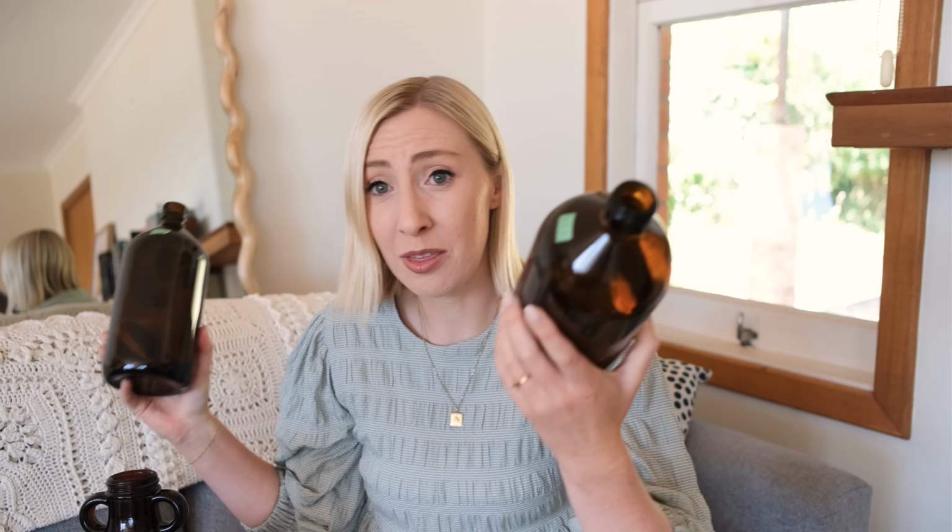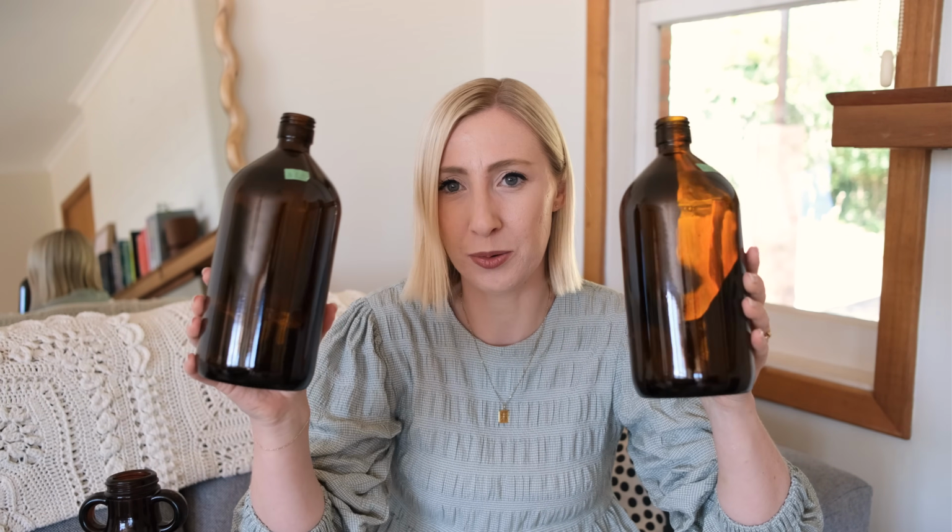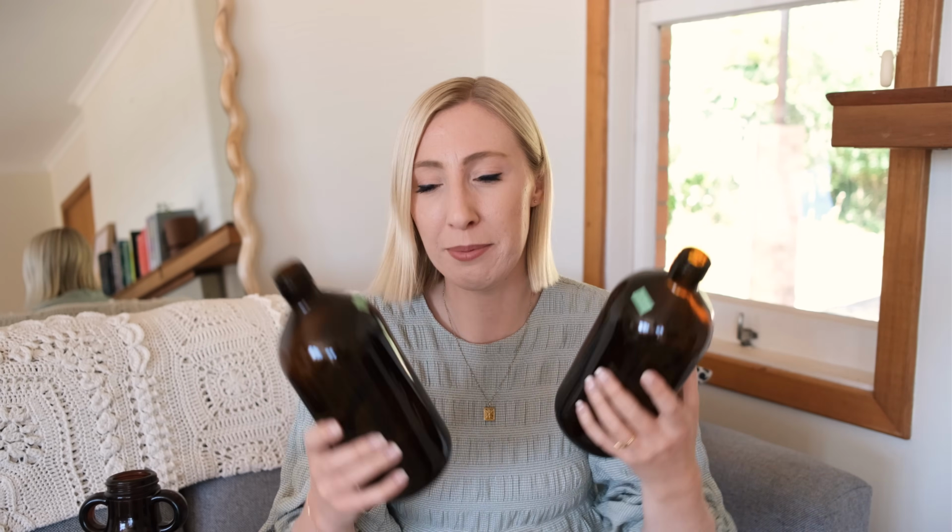And then to go along with that, I also found these 2 bottles in the exact same amber glass. These were only $3 each, so a lot more affordable. And again, they're just really beautiful bottles. I actually think these would be really cool to fill with water and have on our table when we have dinner parties and things. Yeah, super happy with these finds as well.